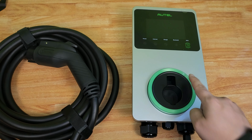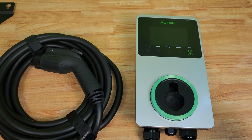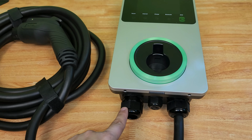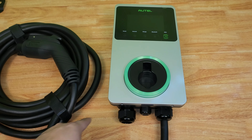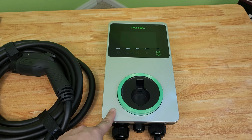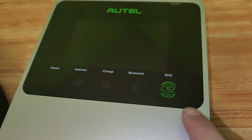I did zero research on this model. I mean, I've seen it in passing, but I have done zero research on it. So we're gonna learn together. This is set up for hardwire. I have a few options. The easiest option right now would be to throw a NEMA plug on this and physically limit it to 40 amp max. And you can see this has the RFID system.